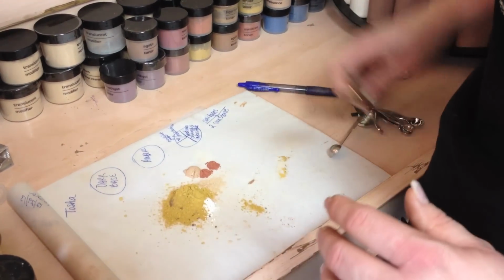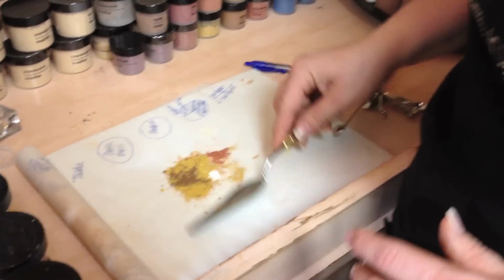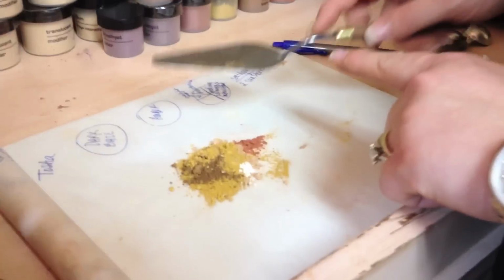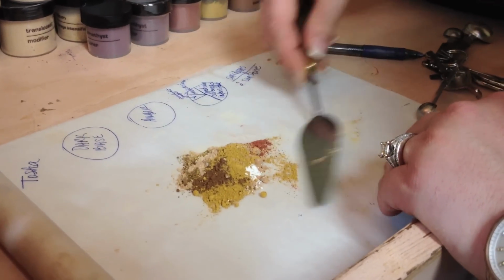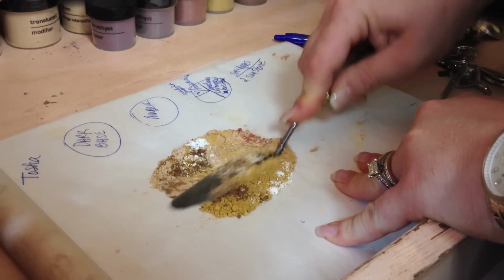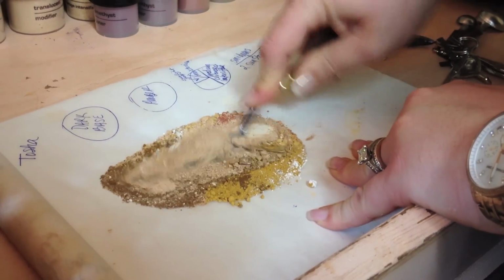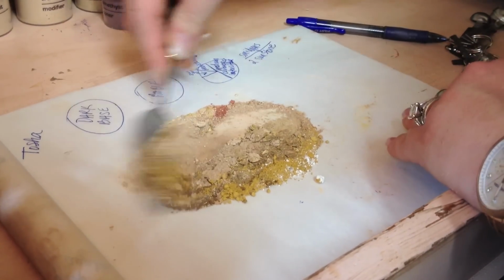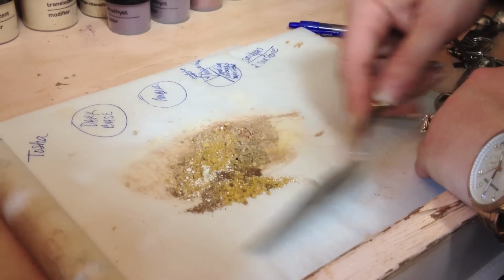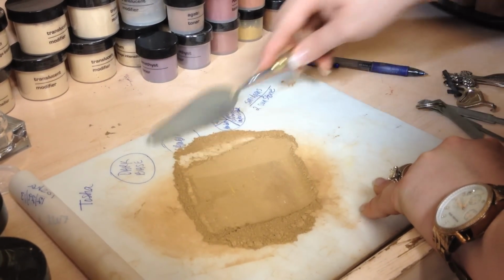Okay. All right, now it's mixing time. You want to make sure that you're applying pressure really firmly on the knife. That's what does all the work for you. Just the pressure. And while you're pushing down, you're swirling simultaneously. And that's what's actually crushing the minerals together. Almost done.